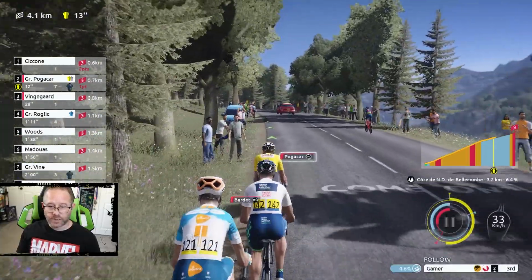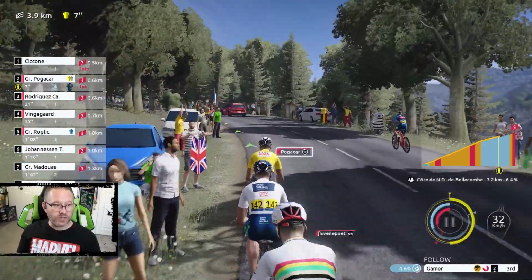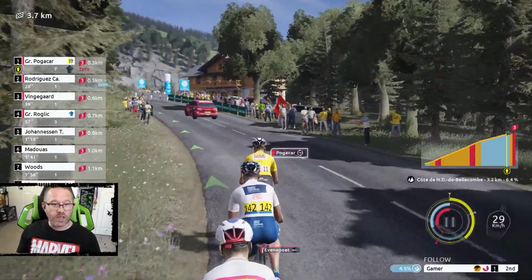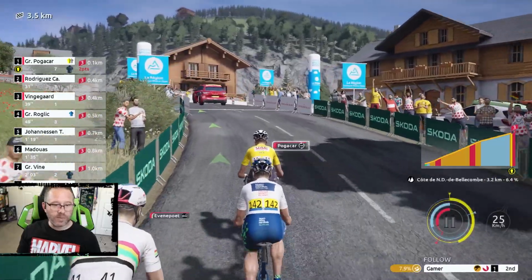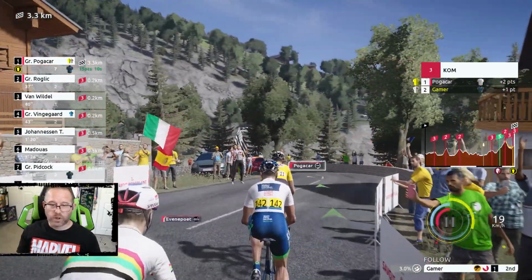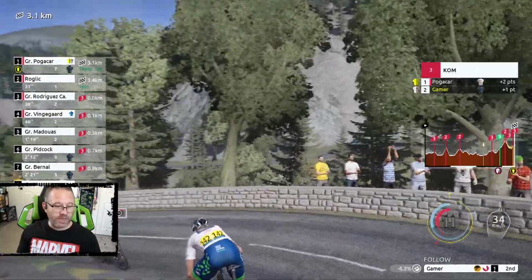Okay, following. Easing off a little. Down to 6. Carlos Rodriguez and Vingegaard have dropped. Roglic has dropped. And we've caught Ciccone. Vine is well behind. I get 1 point over the top. Okay, very short descent, and then we head for the finish.